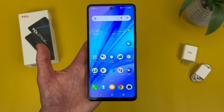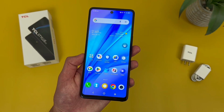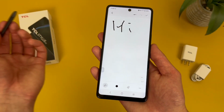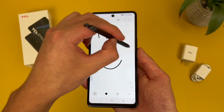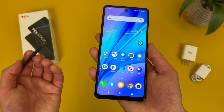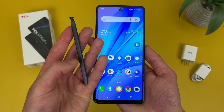As far as other features go, the TCL Stylus 5G does have NFC, so if you like to use tap and pay, you won't have to worry about that here. And of course, as you can probably tell by the name, we also do get a stylus here. Now, on one hand, this is definitely not the world's best stylus, but for things like handwritten notes and navigating through your display, it does get the job done. It's decently responsive. I don't know that it's necessarily better than Motorola's stylus, but at the same time, if you are looking for a really affordable phone that has this feature, I feel like just based on price versus functionality, the TCL Stylus 5G is probably your best option.